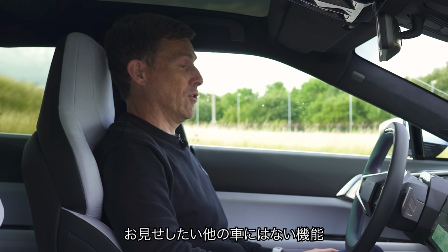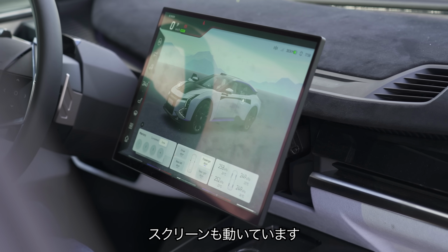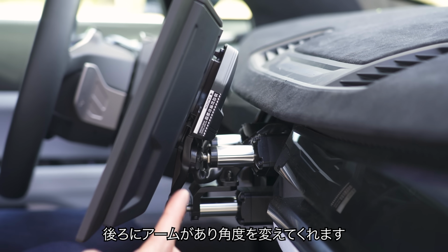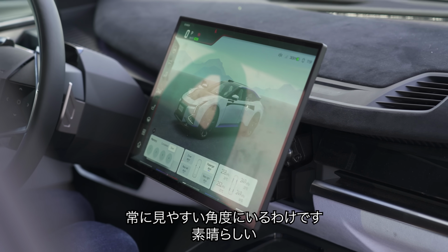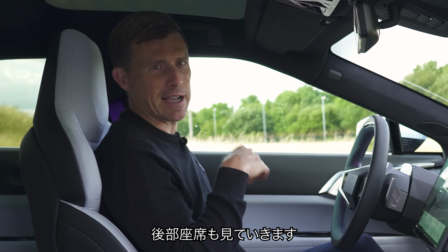Never seen it on a car before. When you move the seat, can you notice that? The screen is moving with me. It's got some arms behind it, which actually can tilt and angle it. So you're always looking at it at the most ideal angle. Brilliant. Anyway, let's check out the back seats now.